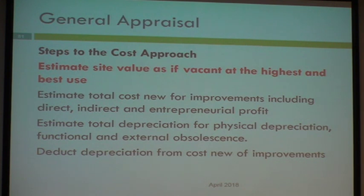it's pretty easy to do our cost new of improvements. We've got schedules and such to help us do that. Estimating total depreciation can be a nightmare though, can't it? House built in 1960, house built in 1970. What's the effective age? How much has been done inside those walls that we don't know about? How much updating has been done? I've got this lady who looked at the letter of the day. Her house hadn't been updated like the neighbors' have. Some houses that have sold have been updated, some of them haven't.